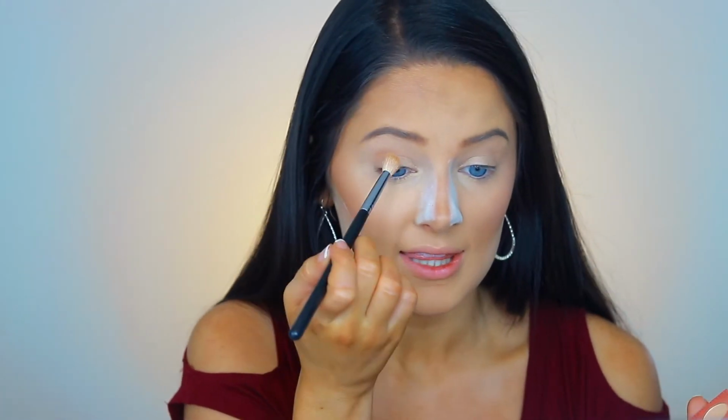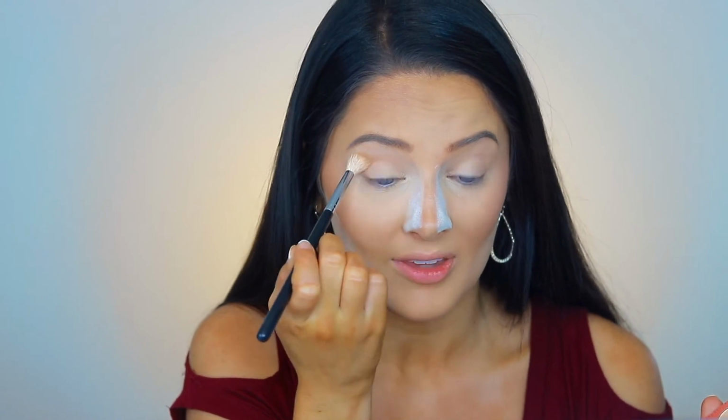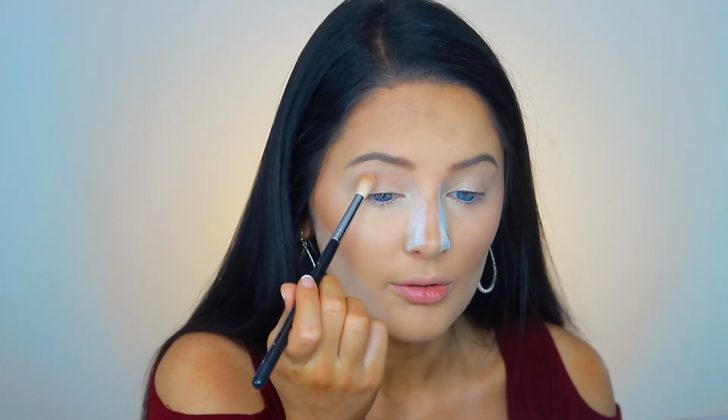And this really isn't that dark of a color. It just kind of helps build that transition color up. As you guys can see, there's like the most minimal color to that. But I actually really, really like it.